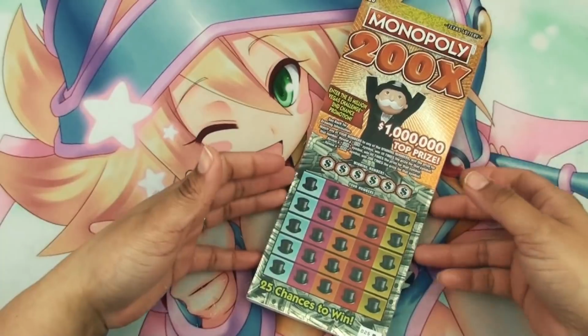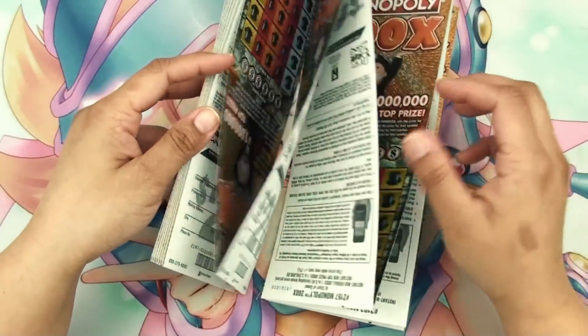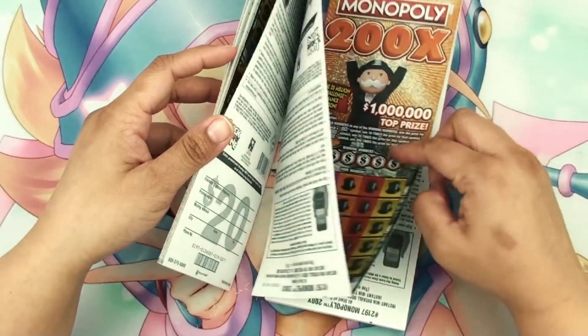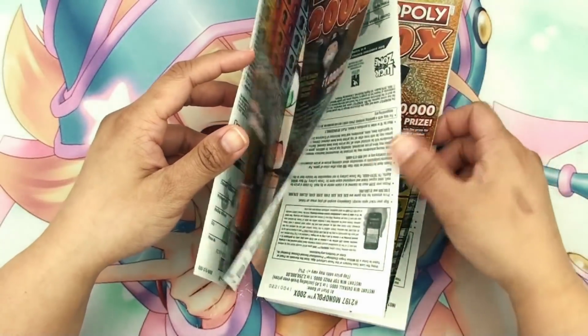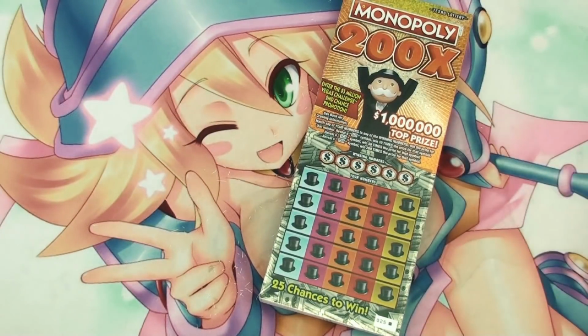So I'm gonna be scratching off the entire book here, all 25 tickets as always. There's 25 tickets in each of the $20 books, so let's see what we can find here. I'll go over more info with the first ticket, so let's just go ahead and get started.